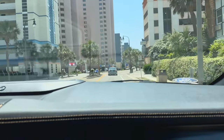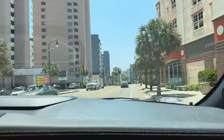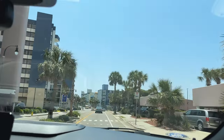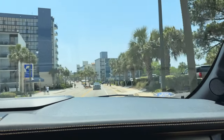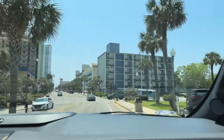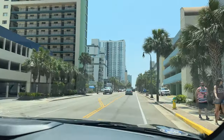Slingshot. Yeah, slingshots. A lot of those are for rental down here. A lot of rental slingshots, golf carts. So this is the downtown Myrtle Beach area. 24th Avenue North, we're just crossing.